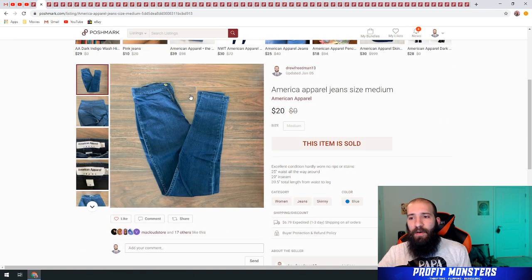This is a pair of American Apparel jeans. I actually misspelled it in the listing here, and they still sold. So $20, I was happy to get this sold. I paid $1 for these. It was in a lot of clothing that I bought way back last year from a government auction. So happy to get these sold.